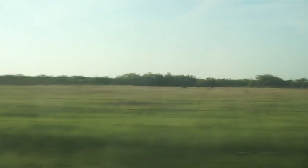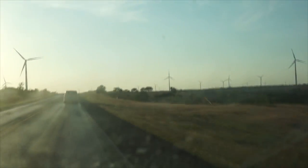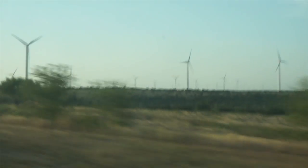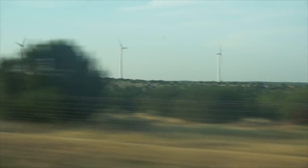So this is Texas. Look at the cows. Cows. Windmills? Windmill farm. Wind turbine farm. What does he do? He's a wind turbine guy. Wind turbine? Wind turbine. Like a wind turbine. Oh, wind turbine. Okay. This is Texas right here. Rural Texas. Just big fields of nothing. Cactus and open plains and wind turbines.